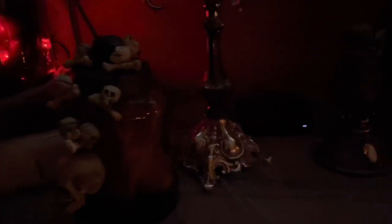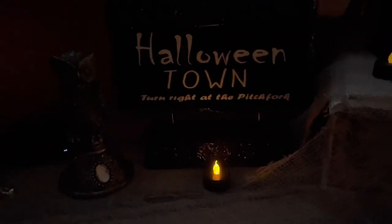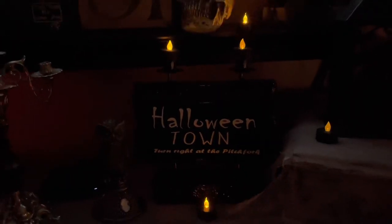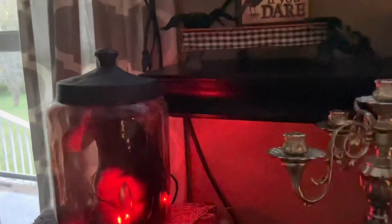Now, I do have some red lights in one of those jars, and I actually have a hand. Well, yeah, it's a little creepy, but it's cool. It's Halloween. And I put some black tea light battery-operated candles on top of my Halloween Town sign as well. I just think this little area is so stinking cute and really comes together nicely.